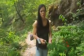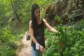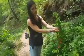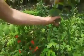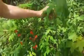This is true Solomon Seal. You can tell that it's true Solomon Seal because it has the flowers underneath, and these will open up into a bell-shaped white flower here. There's also false Solomon Seal on this trail, and it has kind of a larger plume.